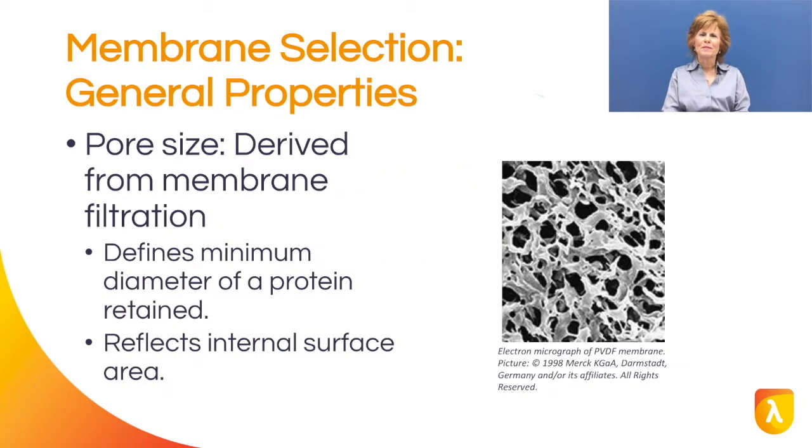Membranes have a three-dimensional structure, which is very similar to a sponge with pores. The pores provide internal surface area for protein binding that is much higher than just the frontal surface area of the membrane. Very little protein binds to the surface compared to the amount of protein binding throughout the porous network.